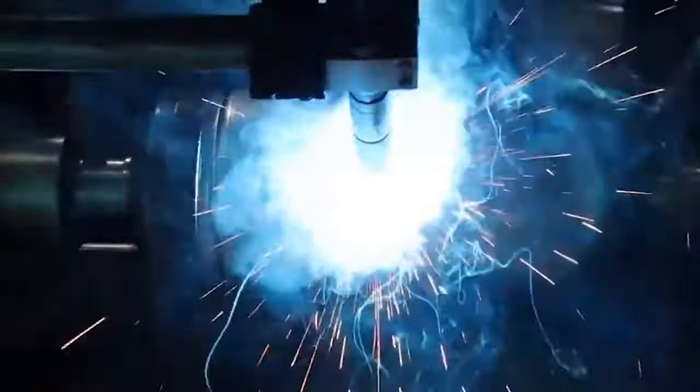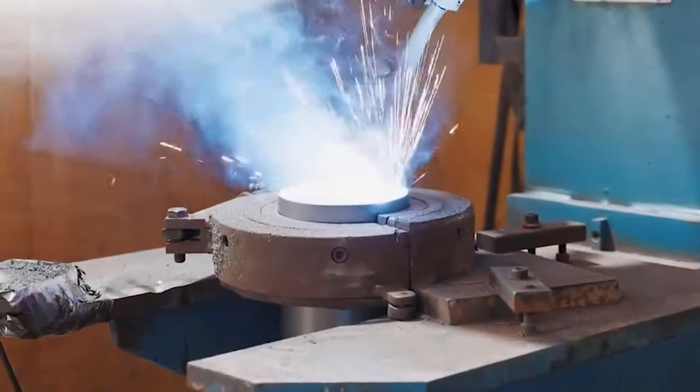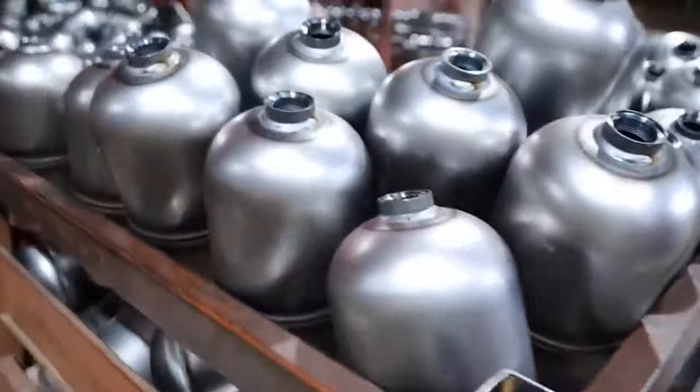Next, safety valves and trigger mechanisms are installed, making use super easy and effective. And finally, each fire extinguisher undergoes stringent quality control testing to ensure maximum safety and effectiveness.